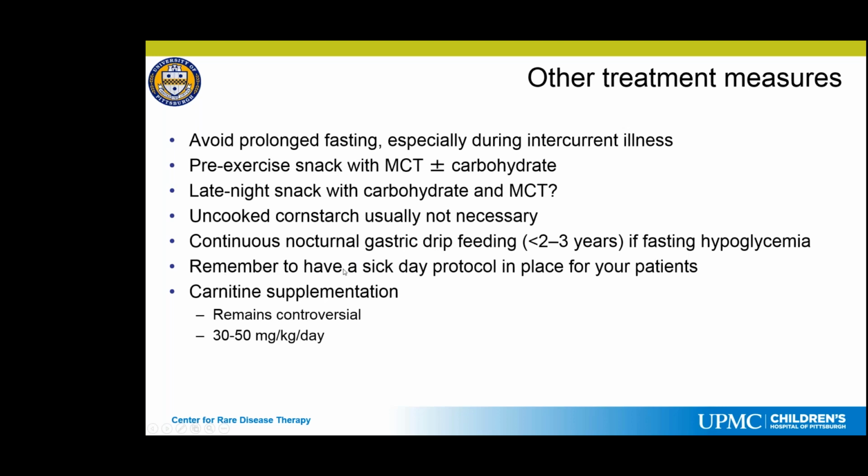You want to have a sick day protocol in place for your patients, and remember that hypoglycemia is a late event in this. Patients are sick, they're starting to rely on fats and can accumulate the intermediates of long chain fatty acid oxidation and be going into rhabdomyolysis before they ever become hypoglycemic, or as adults don't become hypoglycemic.